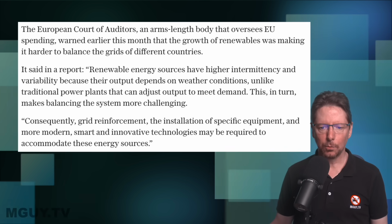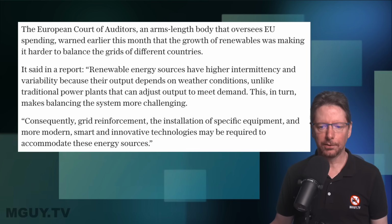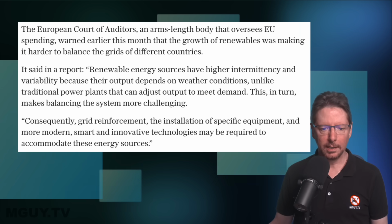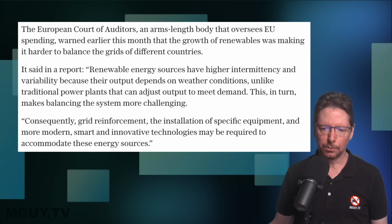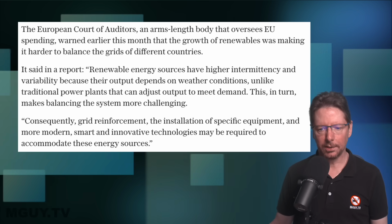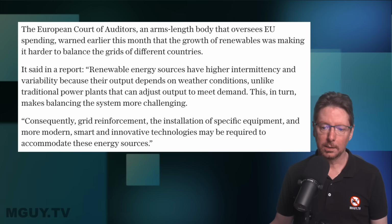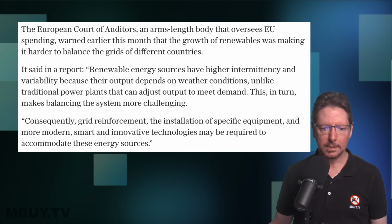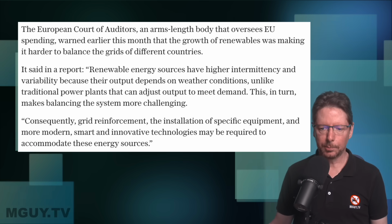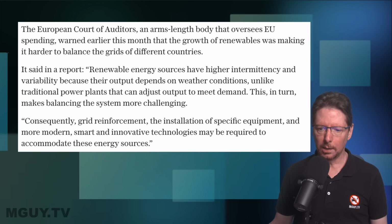The European Court of Auditors, an arm's-length body that oversees EU spending, warned earlier this month that the growth of renewables was making it harder to balance the grids of different countries. It said in a report, "Renewable energy sources have higher intermittency and variability because their output depends on weather conditions, unlike traditional power plants that can adjust output to meet demand. This, in turn, makes balancing the system more challenging. Consequently, grid reinforcement, the installation of specific equipment and more modern, smart and innovative technologies may be required to accommodate these energy sources."